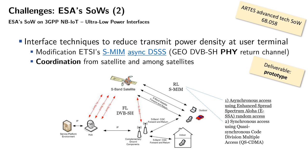And the other one has to do with the physical layer. This statement of work actually suggests modifying the DVB standards on the return channel, as I mentioned previously as well, in such a way that we can minimize the power consumption of devices, so that we can realize an uplink and a downlink via an S-band link, using traditional DVB protocol sets but with a minimal channel and minimal power consumption on devices.